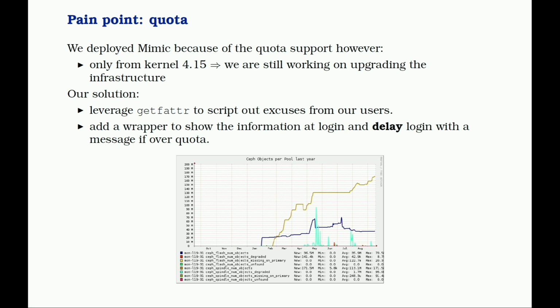Because as you can see on the blue line on this graph, which is the object count per pool, and that's still the flash storage, it happened quite a few times that users were mistakenly filling up the whole file system. We are talking about just 40 SSDs of 1.6 terabytes, so not so much space.